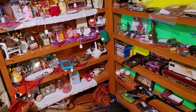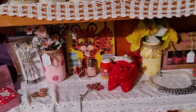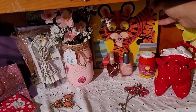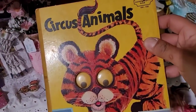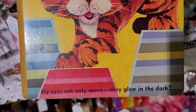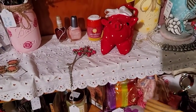Now, this vendor has had some interesting things before, so I always do like to pay attention. And they do refresh quite often. And the first thing that caught my eye were those eyes. I mean, just a little derpy. Little googly eyes. And it is the Circus Animals Google-Eyed. And then I noticed down at the bottom, it's a Nutmeg book. And it said, my eyes not only move, they glow in the dark, folks. They glow in the dark. How would you like those eyes peering out at you in the middle of the night? Night terror.